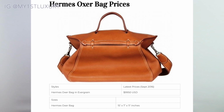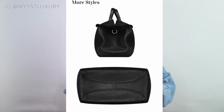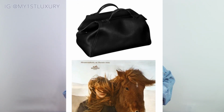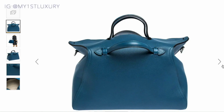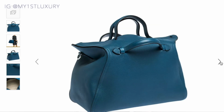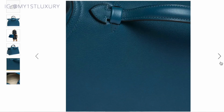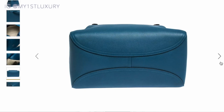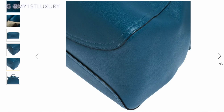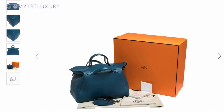From the article that I found here from bragmybag.com, the latest price was updated in 2016, so I am not too sure if this bag is still in production, but it definitely looks like a very fun, free-spirited bag. It's very slouchy, it's hobo-y, and then the top looks like a Birkin. So I guess all of their bags at the end of the day kind of reunite to the brand's original DNA. It looks like the top handle is being sewn on the front of the bag. Very cool design.